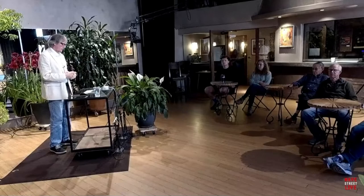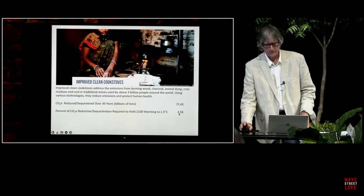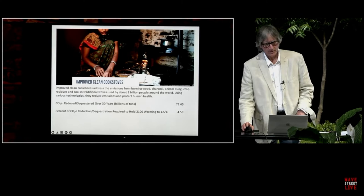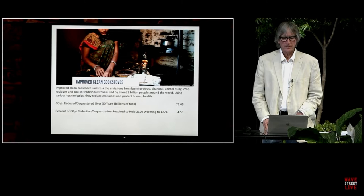Now, this might seem odd to you, but improved clean cook stoves are actually a significant part of the overall solution, 4.58%, which is really quite large. The idea here is that about 3 billion people in the world cook every day on very primitive stoves, burning wood, charcoal, animal dung, crop residues, and coal in traditional stoves. Often there's incomplete combustion, and lots of CO2 is being put into the atmosphere. Simply by bringing to bear some pretty simple new technologies and improving these cook stoves, we can produce a large part of the necessary solution, 4.58% here.